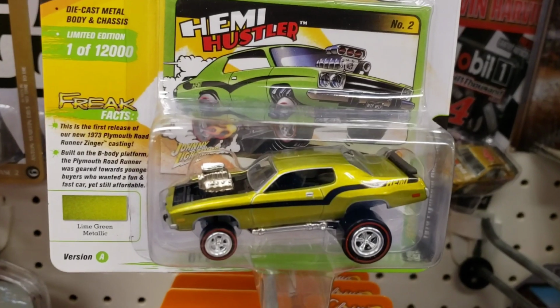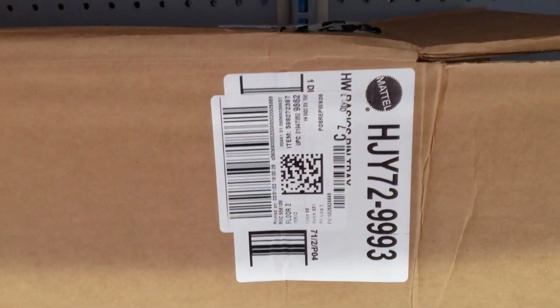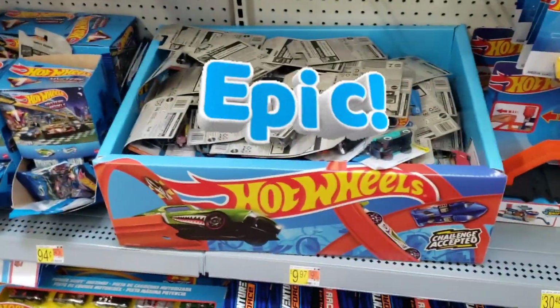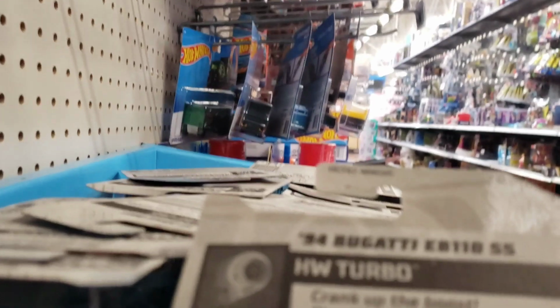And that's my favorite of the set they put out. On to the next. Liver Diecast, back at it. I know you see that. The Hot Wheels Basic Bin Tray. This is the first fresh one of these I have ever found. And we're gonna go through it and see what we can find. See if I can set you off.